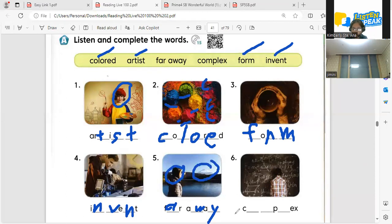Far away. Like this girl, look, the girl is looking at the mountain. Can you say the mountain is far away? The mountain is far away. Very good. How about number six? Do you know number six? Can you help me? Complex.